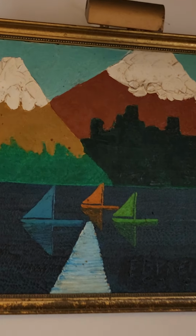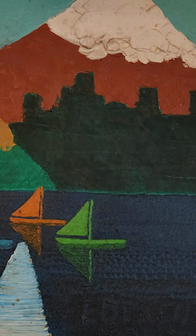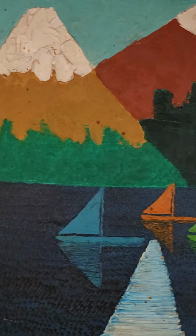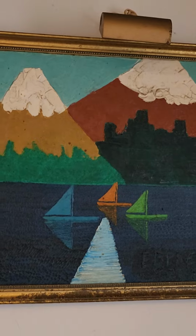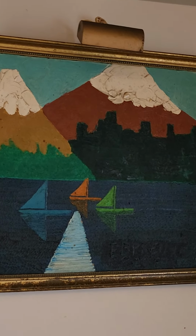But look at the boats and how stylized. And again, when you see paintings and art like this, you get the gut feeling that something like this likely belongs in a museum. And there's just something that really got me going. And I'll go right back in under the signature.